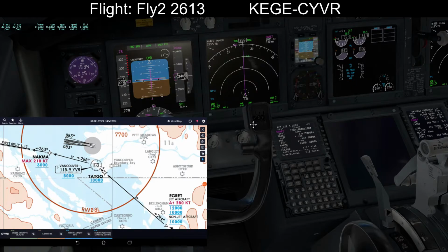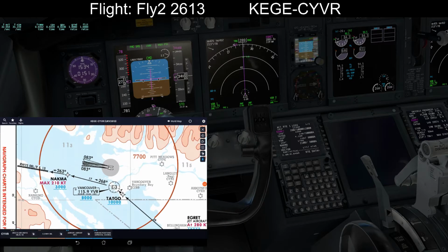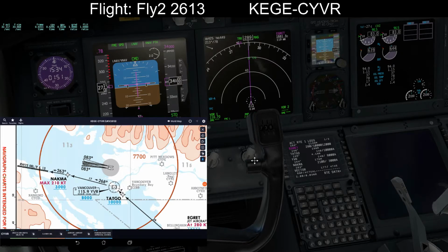And then it's going to be above 10,000 at TACGO, above 8,000 at Vancouver, and then above 3,000 at NACMA and 210 knots. So it's a bit of a steep descent actually. Actually no, never mind, 17 miles. I don't know, it looks like a bit less than that on the chart.